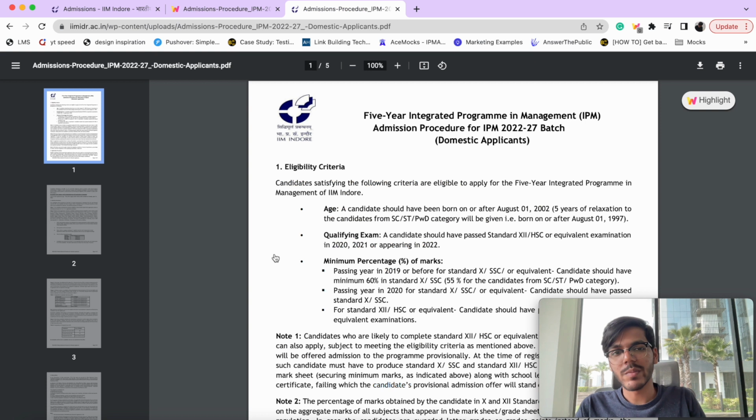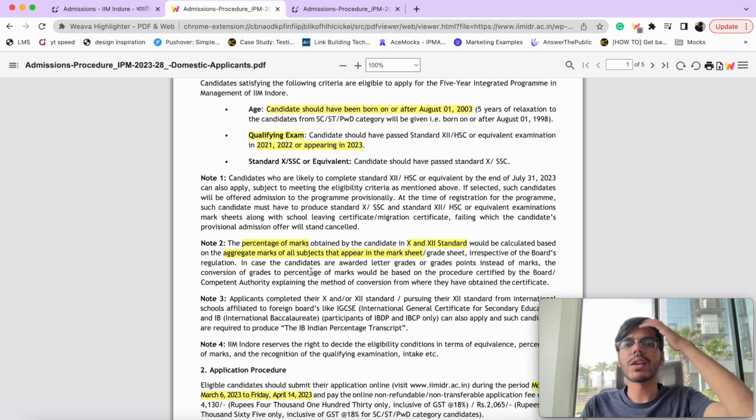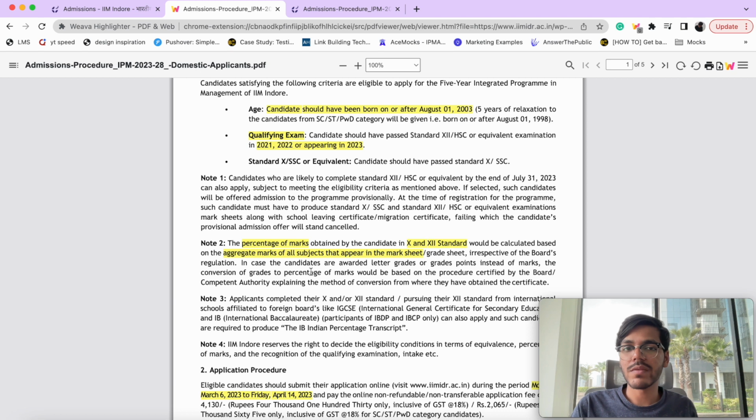If you compare it with last year's admission procedure, as you can see, you needed to have 60% in your class 10th for certain years, but that has been scrapped as of now. In terms of how you calculate your 10th and 12th percentage, in the case of IIM Rohtak, it was a best of 5. In the case of IIM Indore, it is going to be an aggregate of all the subjects that appear in your board examination mark sheet, irrespective of your respective board's regulation.